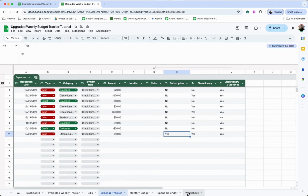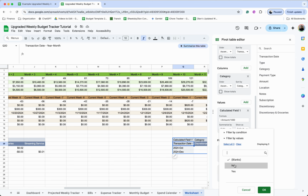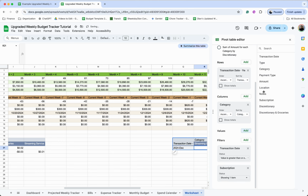So we can go back to our worksheet, subscription, uncheck everything except for yes, and hit OK. Now, unless you're going crazy with subscriptions, you don't need to actually do the calculated field here, so I'm going to exit out of that.